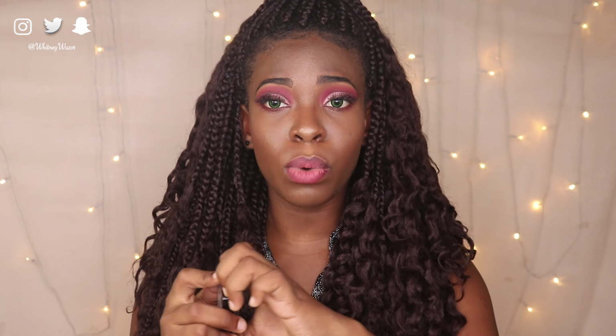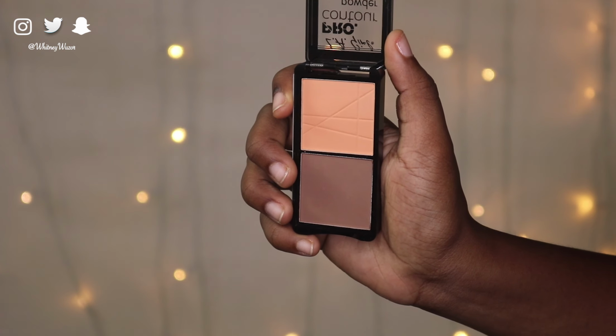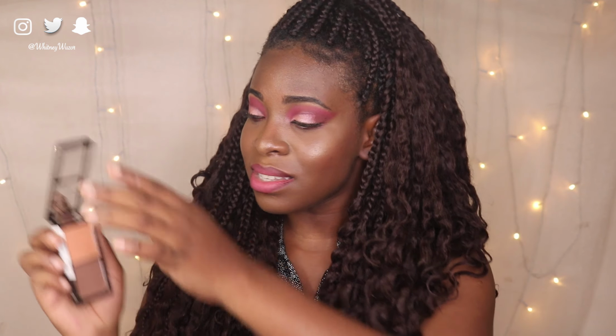I've been on the longest hunt on finding the perfect powder contour color for me, and I finally did that. So I got this one. This is the LA Girl Contour Powder and Highlight. Now this color works amazingly well for me.